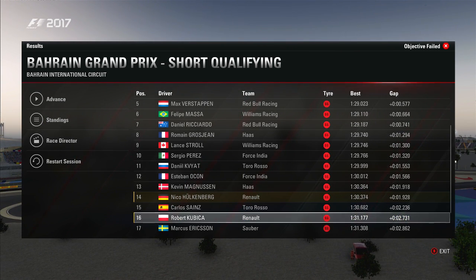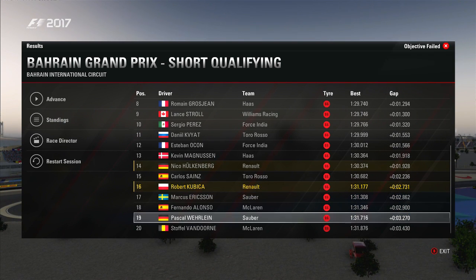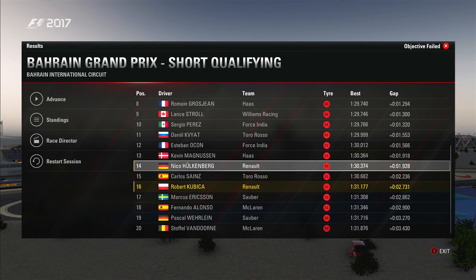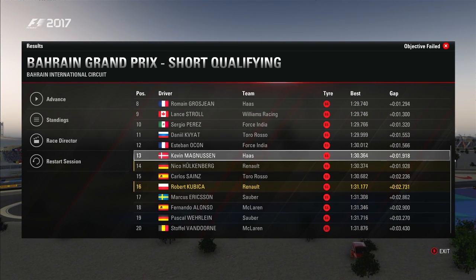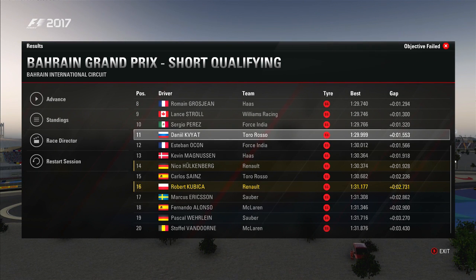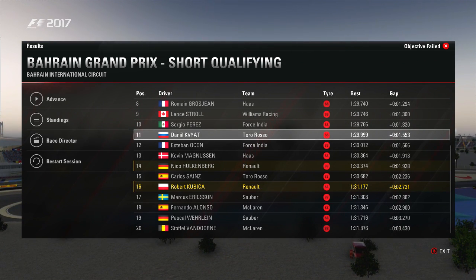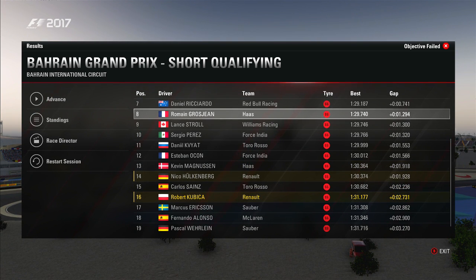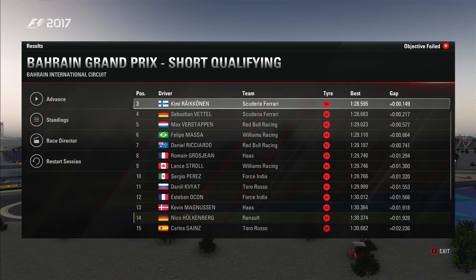That's about the best I could do. Beat the McLarens and the Saubers, but Toro also had 5 tenths on us. Our teammate had 8 tenths on us. 12th would have been difficult to get. Daniel Kvyat playing out a great lap by the looks of it. As did Romain Grosjean. Cars that we needed to beat performed well.